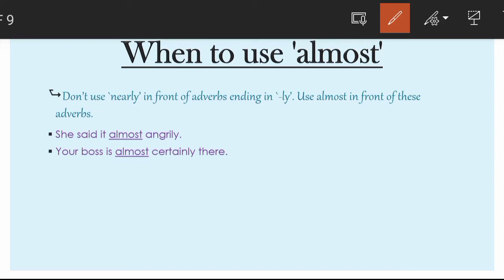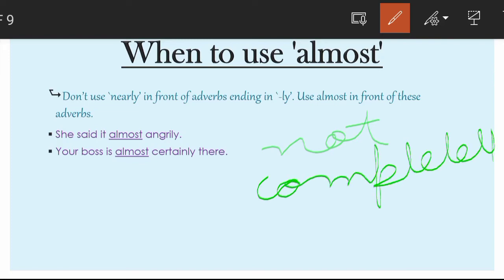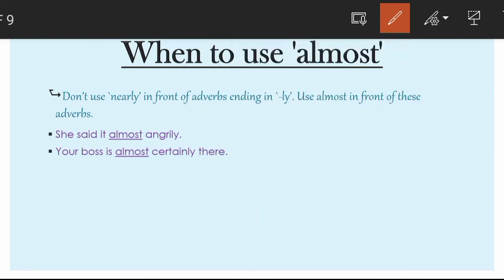Not completely means puri tarah se nahi, not completely, but a little bit of. Okay, so try to understand. Not completely, puri tarah se nahi, but a little bit of. Lagbhag. Okay, lagbhag we can say. So this is not completely, but a little bit of, about, we can say.